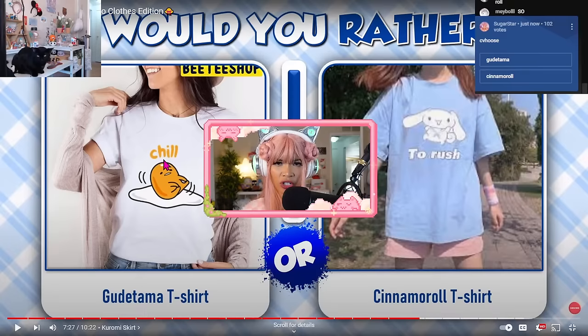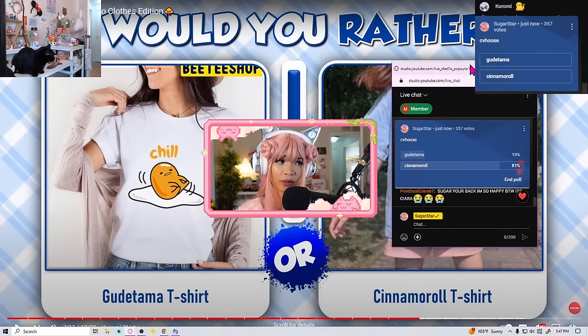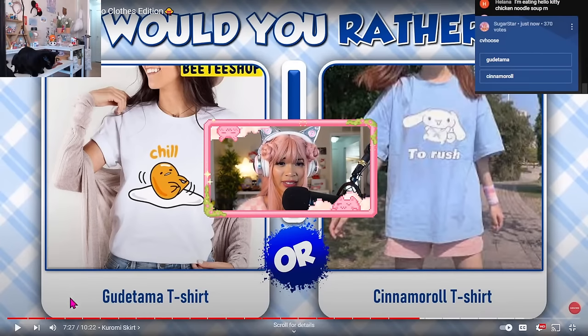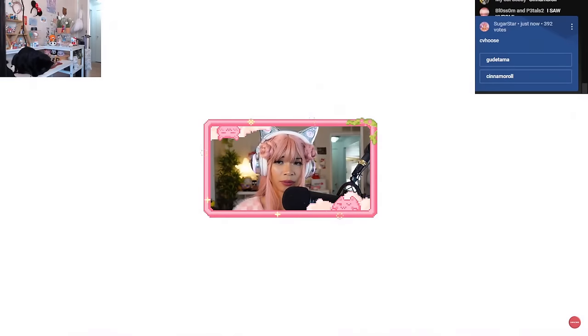Okay, this one says chill, right? But then Cinnamoroll. They're both goofy. Like, what does to rush mean? I don't know what that means, but I pick Cinnamoroll. I see Cinnamoroll, I click. Every time.